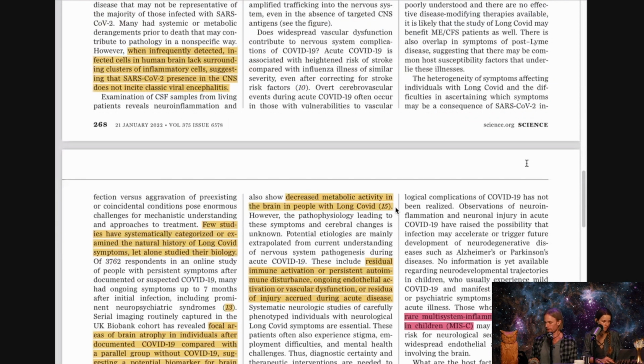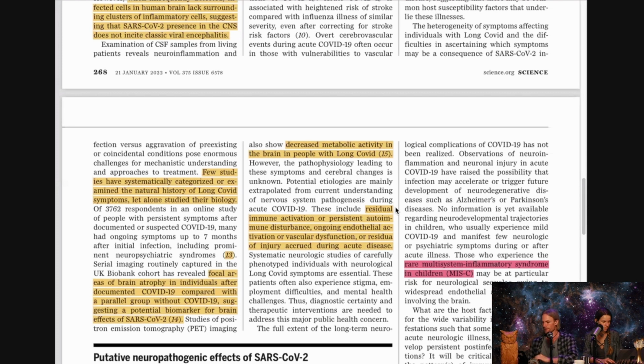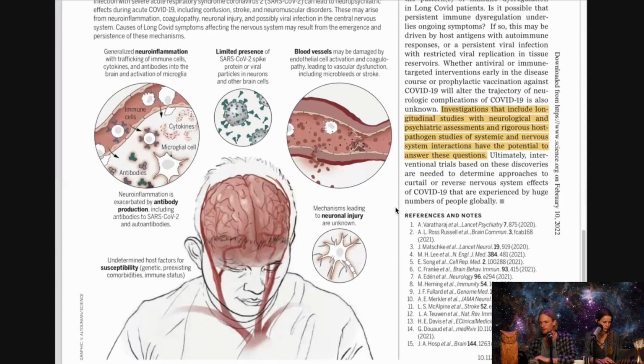So they have a nice figure here. Can we show this figure maybe? Mm-hmm. This figure is probably not showing anything we haven't already talked about, but it's worth mentioning. This is a really interesting paper on the level of we don't know exactly what's happening yet.